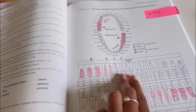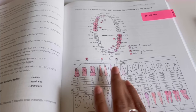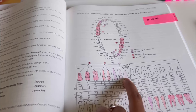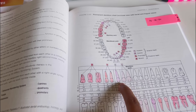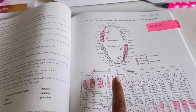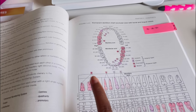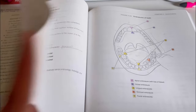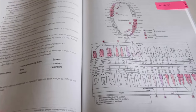So these are the incisors. The central incisor, lateral incisor, canine, and then premolars, molars. And here's some more things. So this book is really, really helpful. Not sure if our professor is going to check it. It's really just for our own personal use.